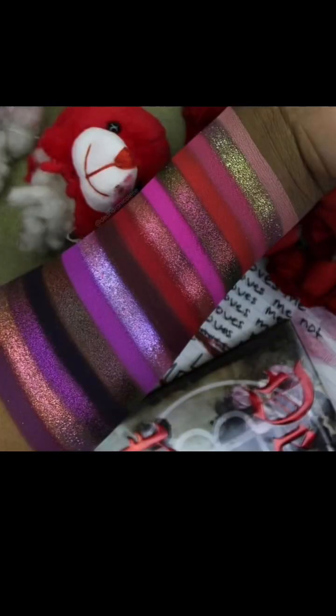I will say I have one or two palettes from Bella Beauté Bar and I really do enjoy the quality, but it is tricky to get over here. But if you are in the States and you have a little bit of spare cashola going and you like this, it might be worth considering.